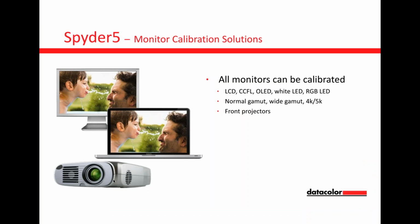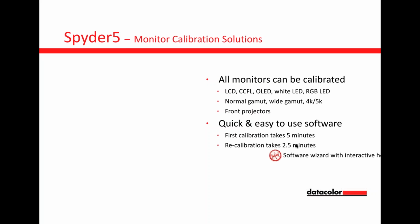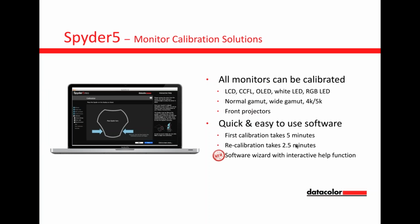So laptops, connected screens, projectors, depending on what sort of Spider you get, there are different versions. But nowadays 4K, 5K screens. So very simple process. You just plug in your Spider into your computer that you're going to be calibrating the screen on. It can be Mac or PC. You run the software. There's a little example of the software there.